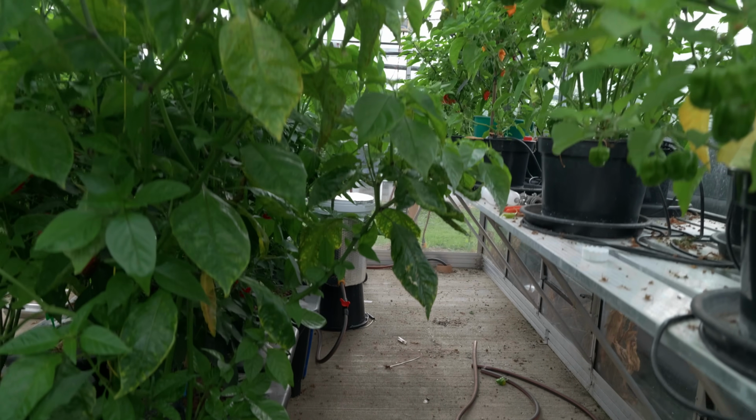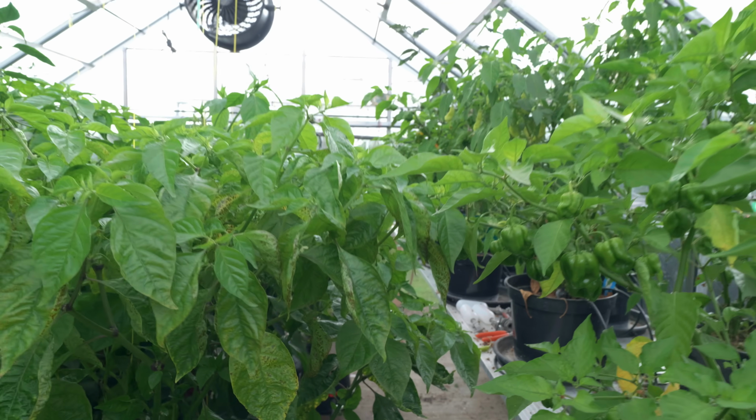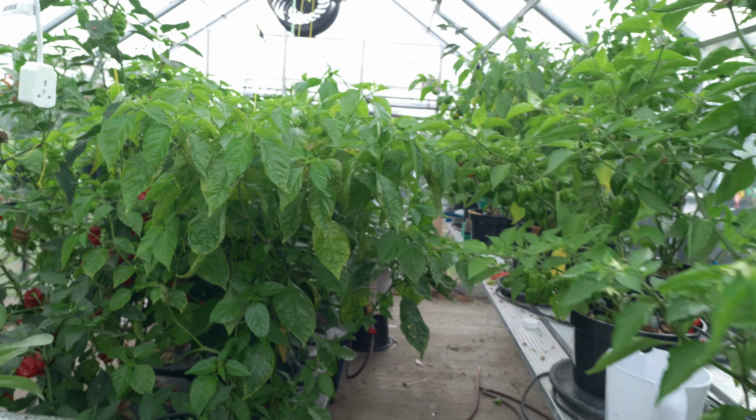Okay, I think that's it for Little Chump. I am not going to go through there because I'm going to break something when I'm holding the camera like this. So let's go take a look at MicroChump and see what's going on in there.